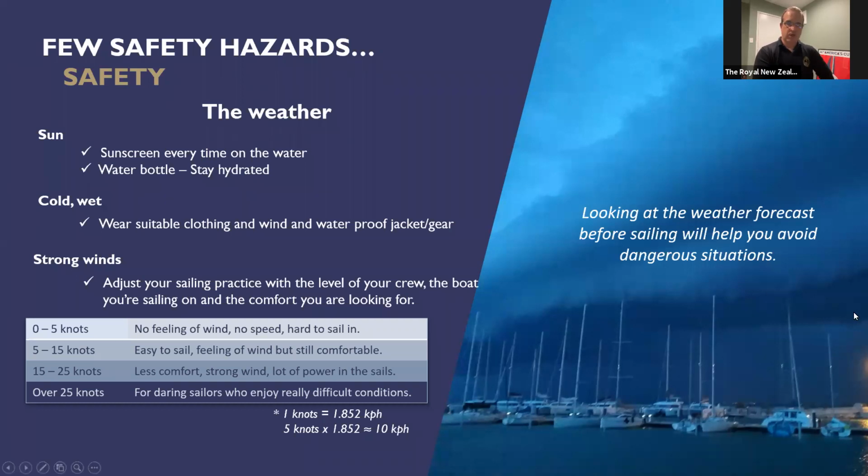If anyone wants to know what a knot is, well, there's a conversion down the bottom there. So 1 knot equals 1.852 kilometers per hour. I generally just multiply or divide by 2, depending on which way I'm going. We're generally guessing the wind strength by what we can see on the water, and a factor of 2 is close enough.